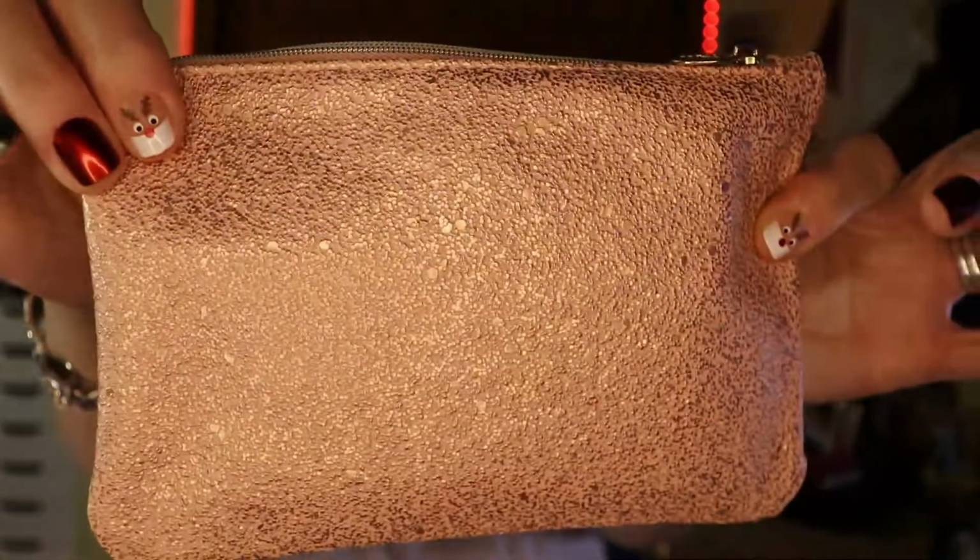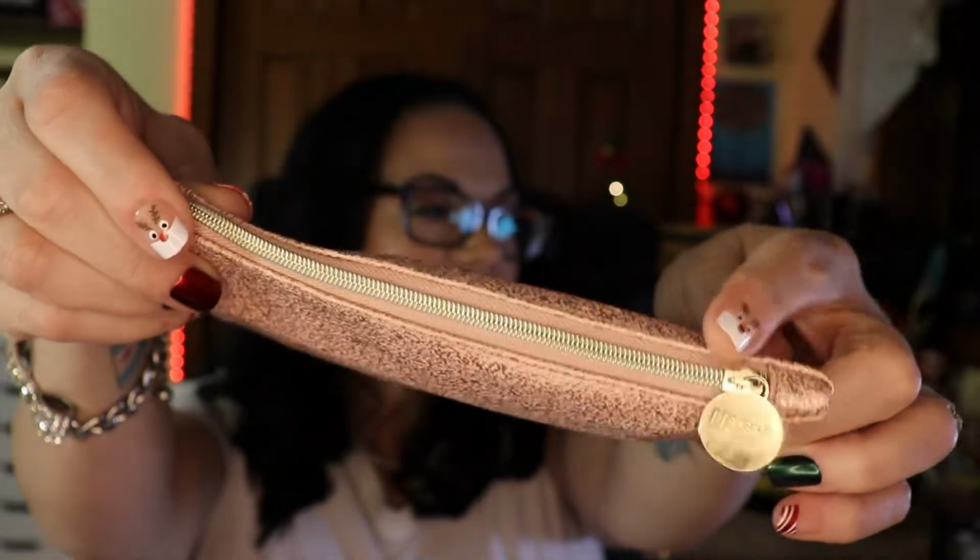So there's Ipsy Glam Bag Plus, and then there's X, and X is quarterly. This is monthly. So let's go ahead and open it up. You get a cute little bag. This one is pink, and it says Ipsy. They all say Ipsy on the little tag.